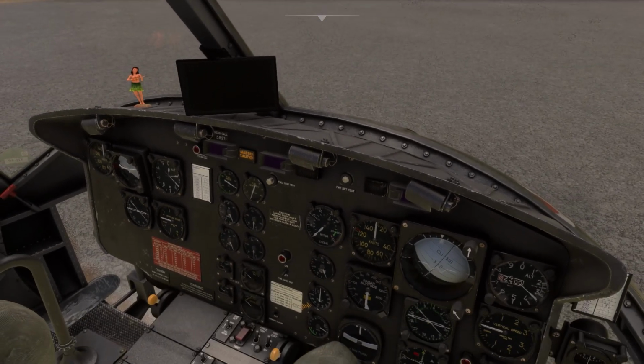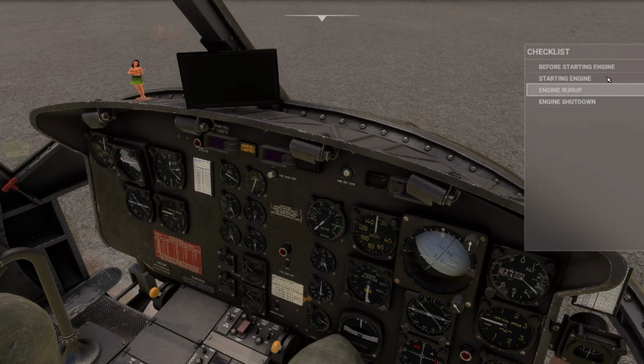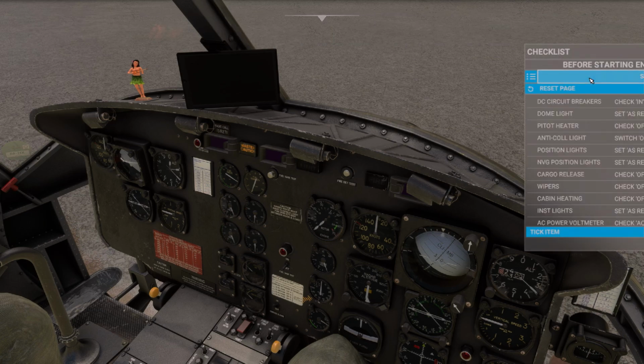And the one thing that kind of surprised me was the checklists. I really like when you click on something here and you click the little eye and it shows you where it's at. That doesn't do anything with this helicopter. Hopefully it's something they can do in the future, but if not, you just need to learn where everything is in the cockpit.